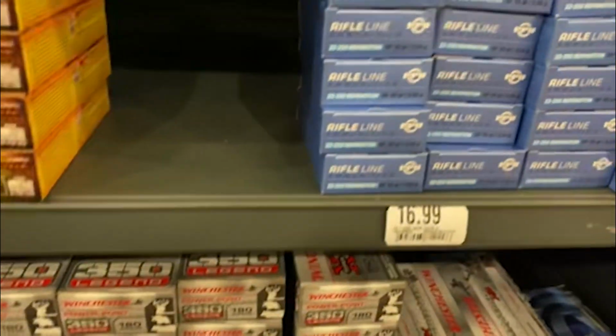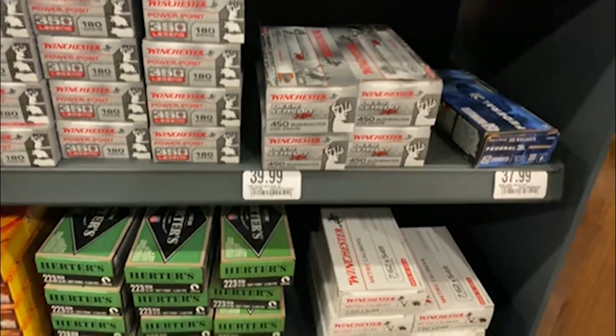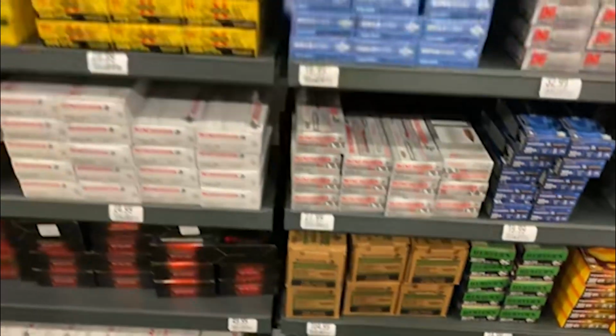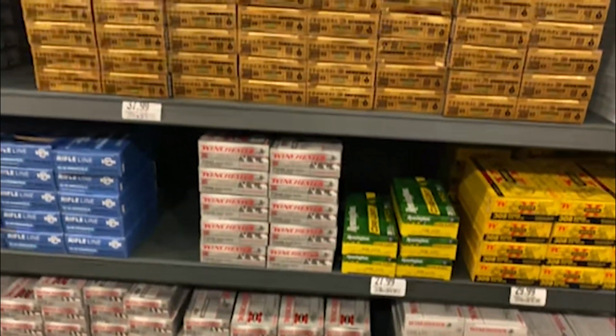22 250 for $16.99. Some 450 Bushmaster. Still got that 7.62x54R. And we hadn't even made it around to the handgun ammo yet, but I'm imagining it's gonna look very similar to how it looks on this side with a bunch of new stuff.